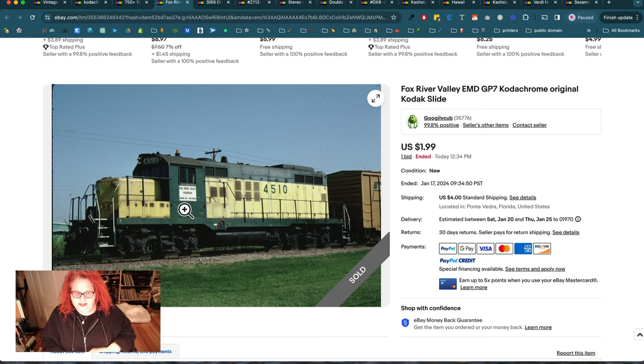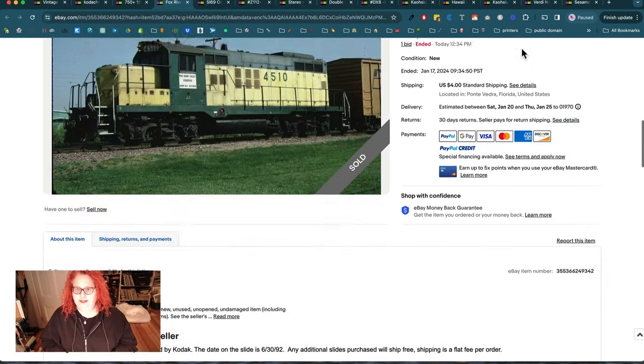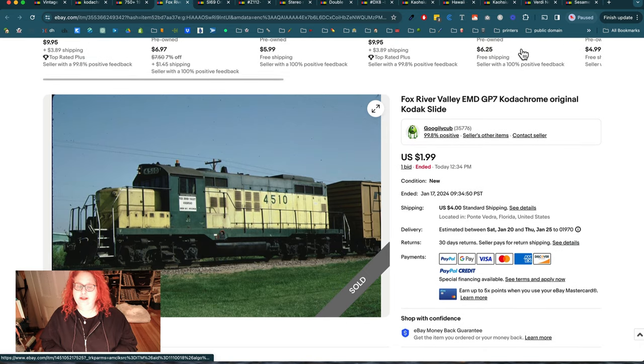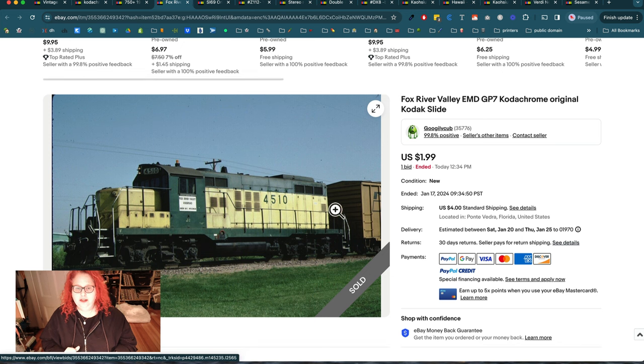And this person just either scanned or photographed and cropped this one right in, and they say just Kodachrome original. So we don't know if this is a red border or not. There are Kodachrome slides that are not red border, also have good color usually, but I would have included that if it is. The date on the slide is 1992, so that's probably not a red border Kodachrome actually. So that's not a good example for this video, but the way they've shown it is, I would also just include a picture of the whole thing. And also you can see the color here is really nice, even though this is a later version of Kodachrome.